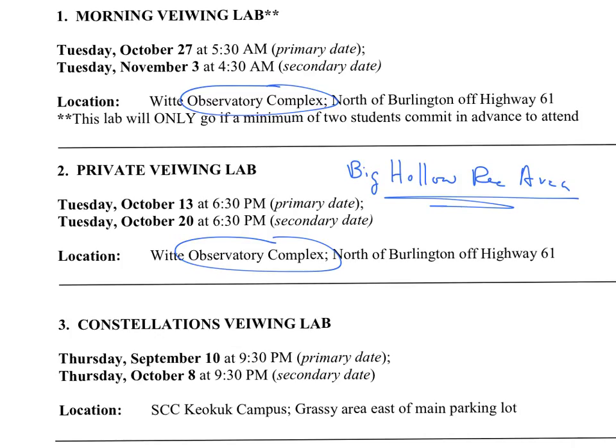So you're going to turn west off of Highway 61 shortly after Sperry, and then there'll be another sign down the road to turn. I guess it would be south. You're going to take another right to get to the observatory.